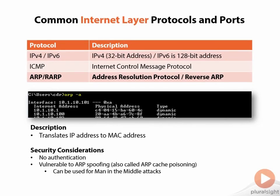All right, and if we look here, if I open up a command prompt and type arp -a, it will show me what's in my ARP cache. You can see 10.1.10.1 is the IP address, and then it will show me the physical address, and it's C4-04, etc. So it shows me different devices that it knows about on my network, on my subnet, and the corresponding MAC addresses.